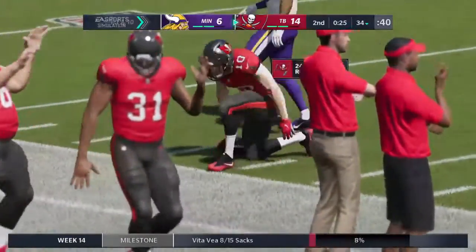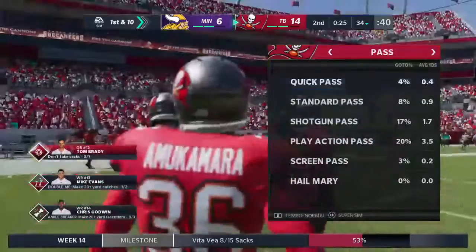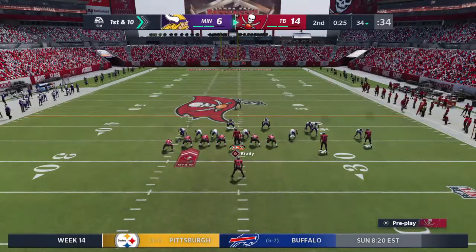It'll be 37 yards there on the punt, and the Bucs will get ready to go on offense. At their own... Back now comes Tampa Bay. You've got less than 30 seconds left here in the half. You're well on your own side of the field. What are we doing here, Coach Davis?